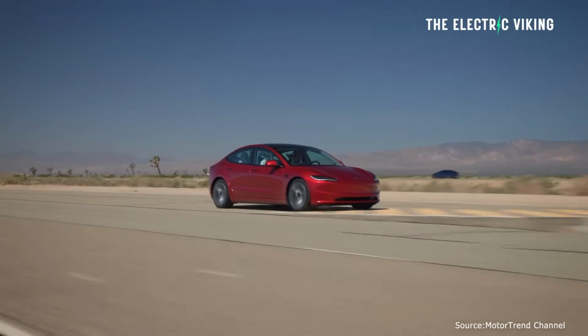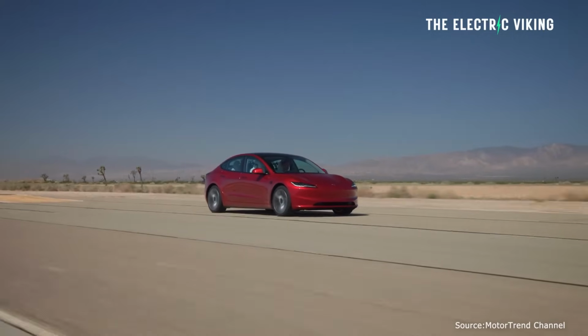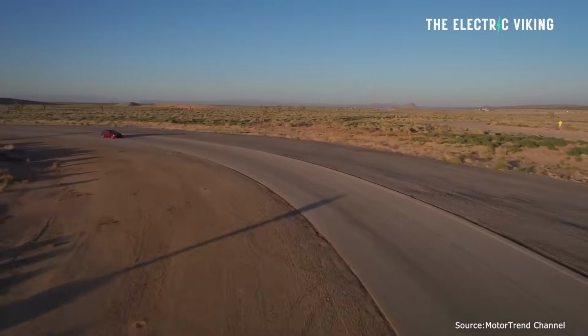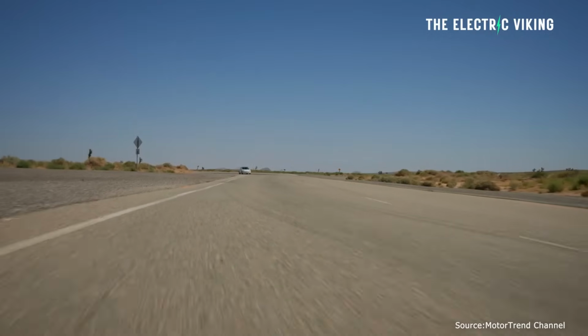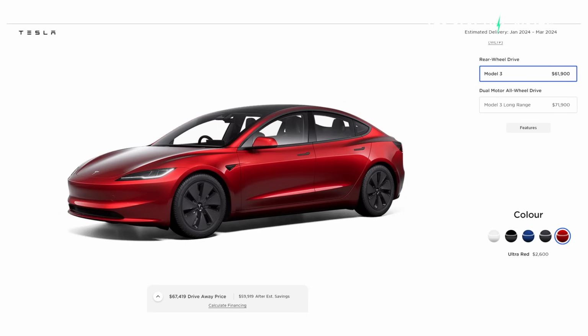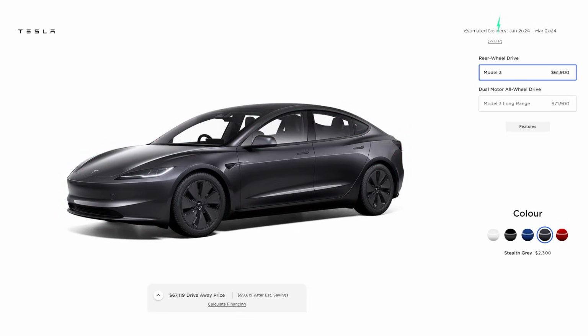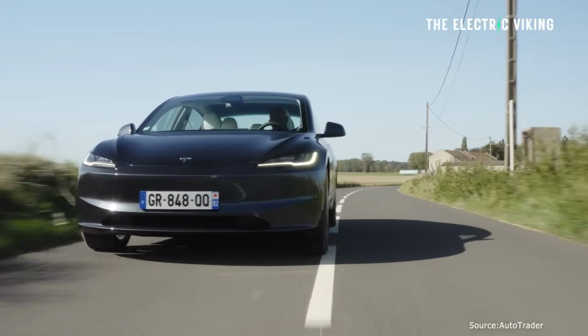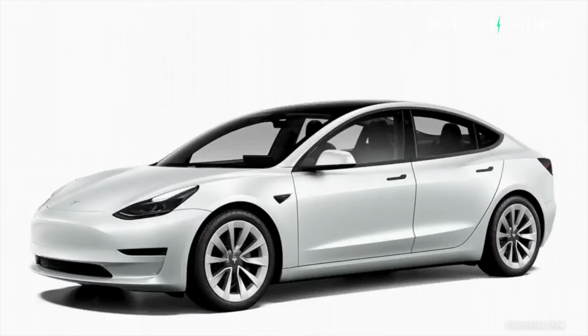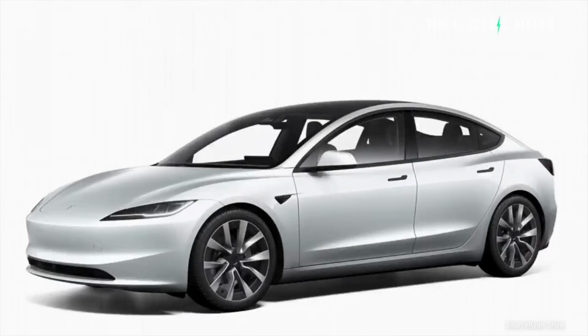Now, the reality here is the difference is not much. You're looking at an increase of range of about 11 kilometers. So you're not getting a lot more range, right? Probably not going to notice the difference. However, two new colors have been added to the range. You've got Ultra Red, Stealth Gray. So you're getting some additional color choices. I don't think I'm going to care too much about that. But one thing that is different is new wheel designs.